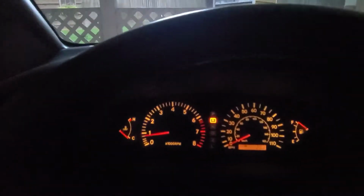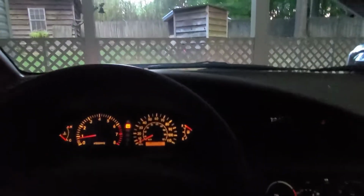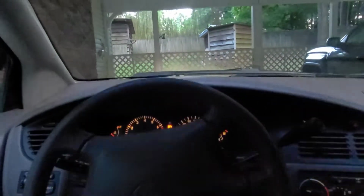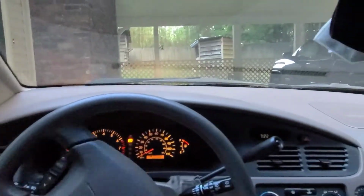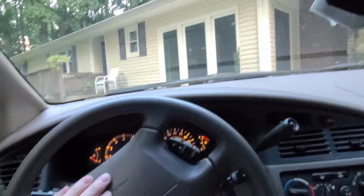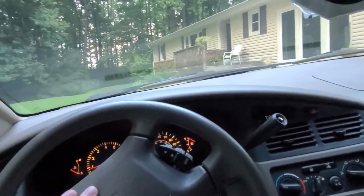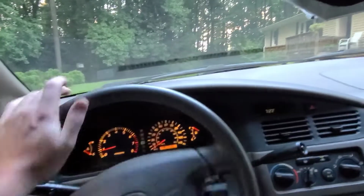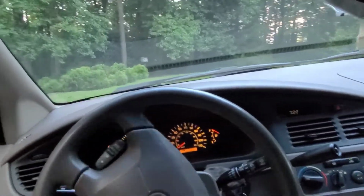Let's get out of the garage. Get the parking brake off. Guys, I ran up on this, and I just couldn't pass it up. There's just some cars, even if it's in your wheelhouse, not in your wheelhouse, you just can't pass it up. And this is one of them.